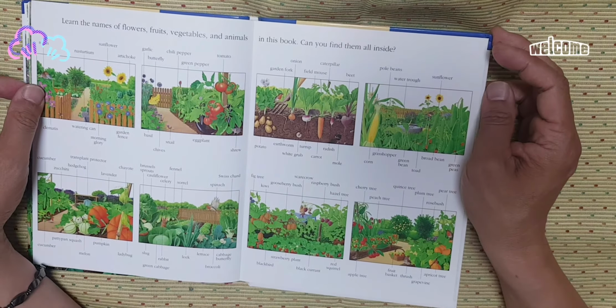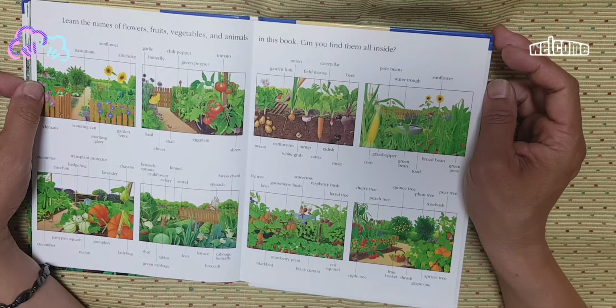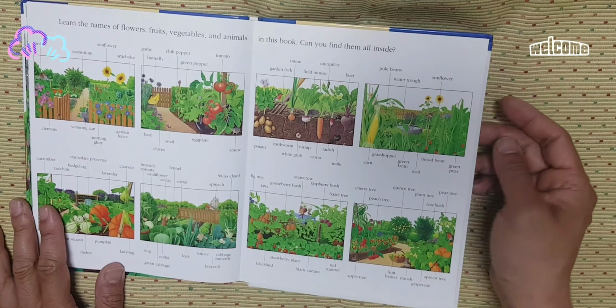Learn the names of flowers, fruit, vegetables, and animals in this book. Can you find them all inside? The end.